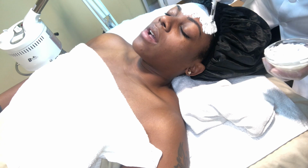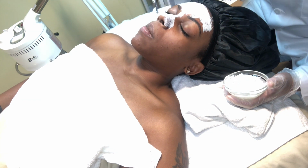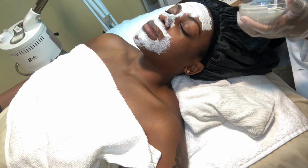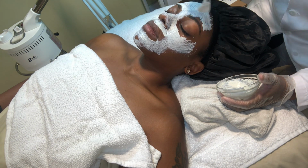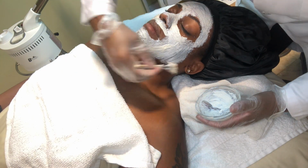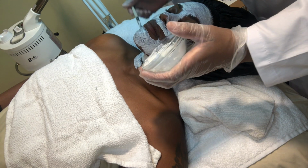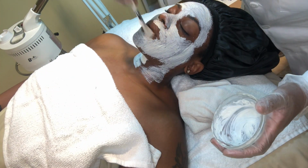Next was my absolute favorite part of this experience, which was the enzyme exfoliant mask. This step basically was an additional step to completely exfoliate and, most importantly, soften the skin so that during the microdermabrasion everything comes off very easily. This enzyme exfoliant also is supposed to help tighten the skin.